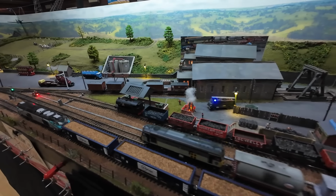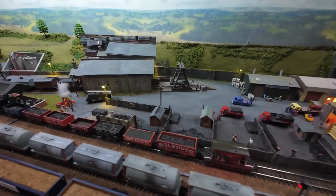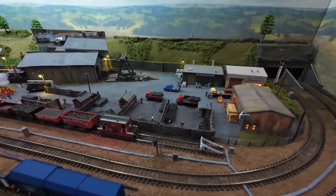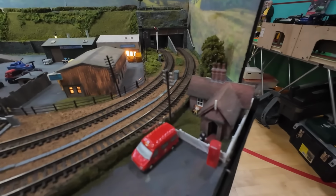33 is coming back, and you got that big, I don't know, the loco repairs crane, isn't it? That's lovely, that, isn't it? A whopper, isn't it? You don't see many of them. And down here, somebody's house. Putting the wash out, you know.